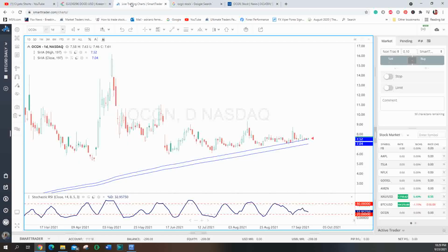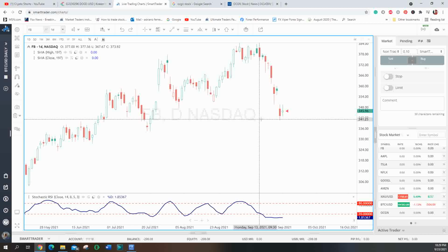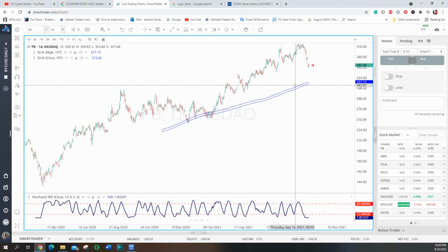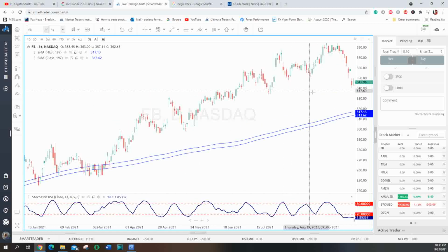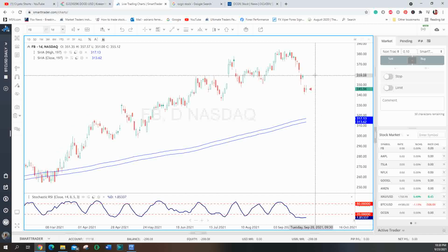Let's go stock. Let's do Facebook. Wow, big gap here on Facebook. $345. Yesterday was 300, almost 360. Went down for the past 2 days. Very strong move to the downside.